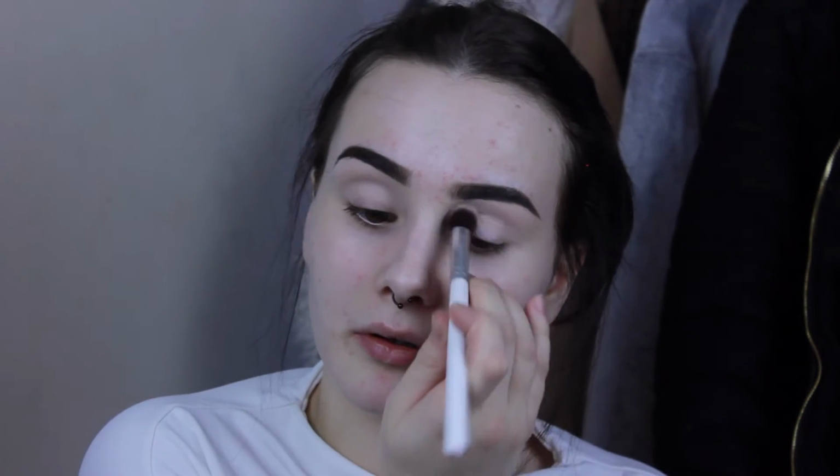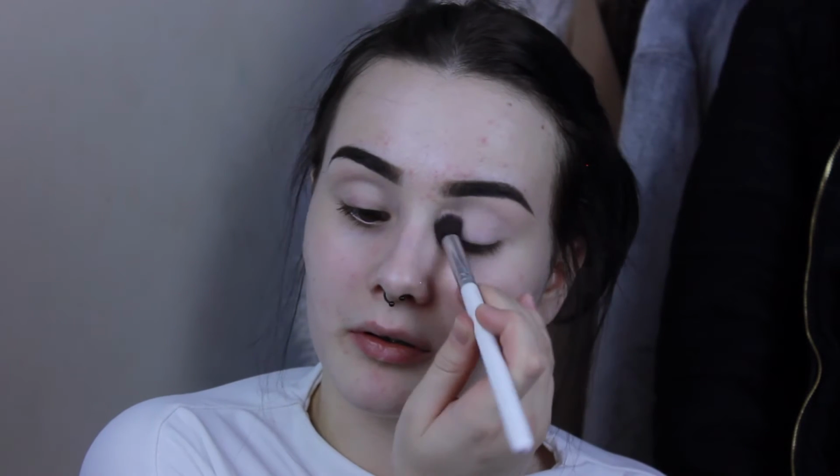So I'm grabbing quite a large flat top kabuki and I'm going to be taking the shade Tempera from the palette. So I'm just going to pat that all over the eye. I'm then going to highlight my brow bone, and the shade that I've been absolutely loving for highlighting the brow bone and the inner corner is the shade Vermeer. I'm going to be concentrating that on the very arch of my eyebrow.